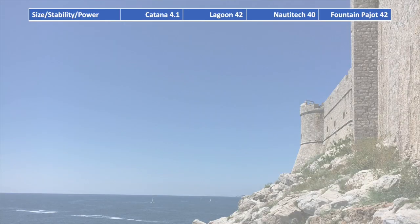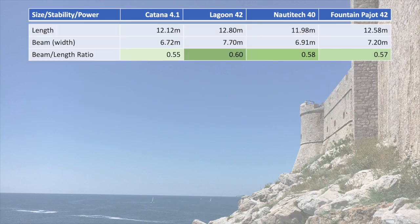Just back from Dusseldorf, done a few reviews on each of the catamarans we've seen, and now what I'd like to do is take you through a short summary of the 4 catamarans. We've not looked at the XS because we didn't like that one too much, but we'd like to take you through the Catana, the Lagoon, the Nautitech and the Fontaine Pajot. So what we'll do is we'll start with some basic statistics.